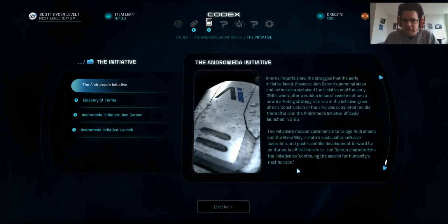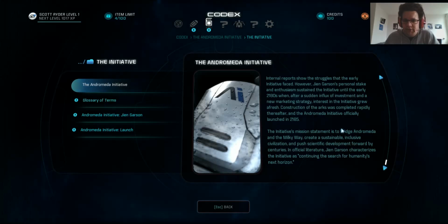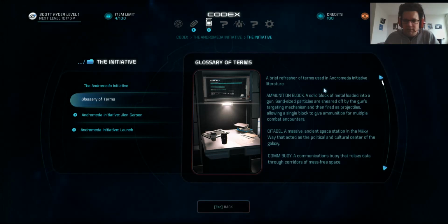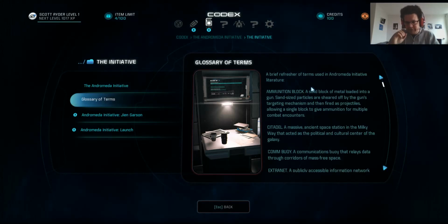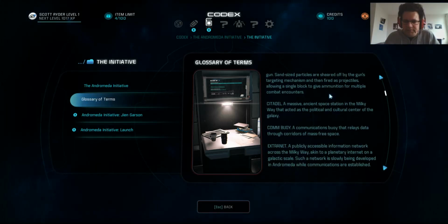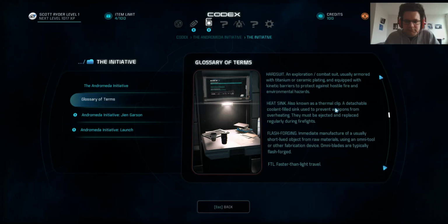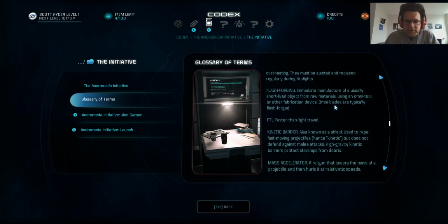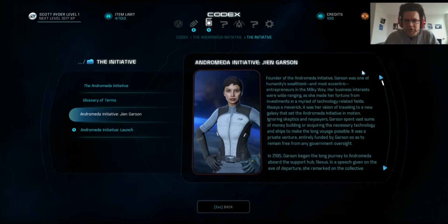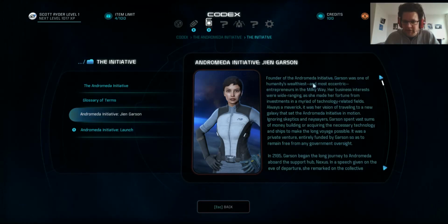Characterizes initiative as continuing the search for humanity's next horizon. I think there's plenty to discover within the Milky Way still, but okay. Go to Andromeda. Sure. Mission block. Yep, so guns work by having a block of metal and just stripping off bits of that and accelerating using Mass Effects. Okay, all kinds of stuff to the creator. Jien Garson founded the Andromeda Initiative, one of humanity's wealthiest entrepreneurs in the Milky Way. So this is apparently privately funded.